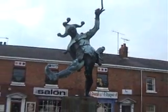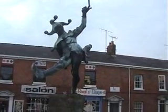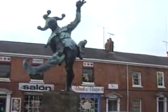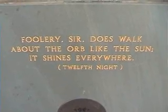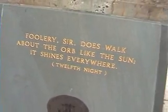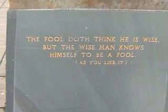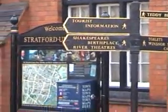Statue of the Jester. It was made by James Butler and unveiled by Lord Lieutenant of Warwickshire on 22nd July 1994. Some sayings of Shakespeare about fools and foolery. That's the way to Shakespeare's birthplace.